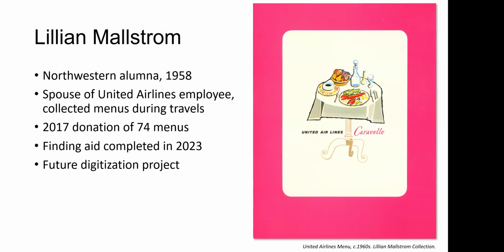Other collections that I'll be talking about today, the Lillian Malmstrom collection. This is a really unique collection for our library. Airline enthusiasts and rail fans tend to be a largely male-dominated, I wouldn't say industry, but group of people. So we have two collections donated by women. Lillian is one of them.